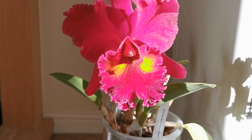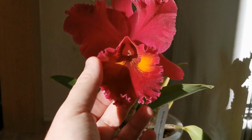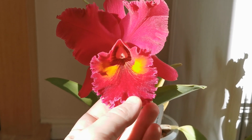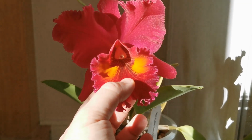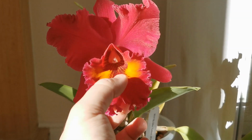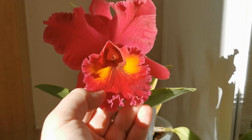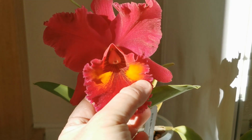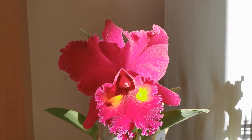About the lip, as already said, it's gorgeously frilly. The base color is again purple, becoming like maroon burgundy near the column, and on the 2 sides of the central part of the lip you can see 2 splashes of golden yellow. Actually, it is a very rich yellow, almost orange, I would say. The color is absolutely stunning.